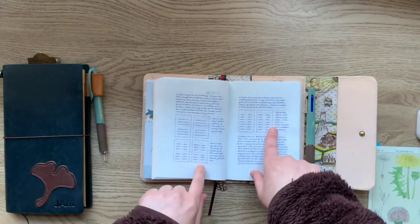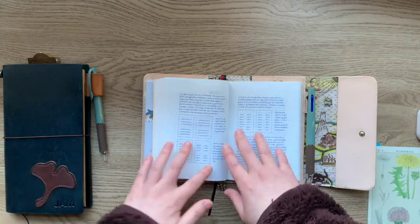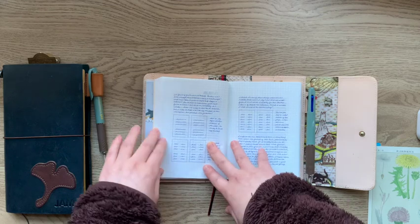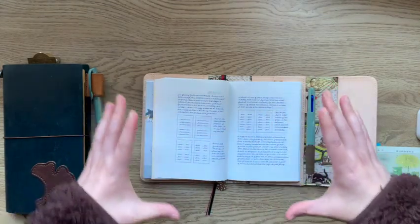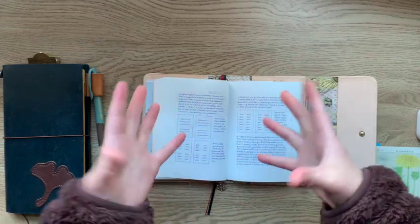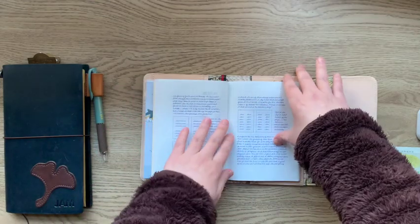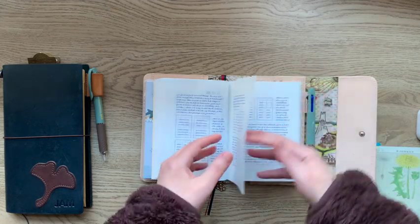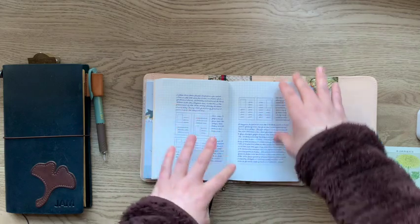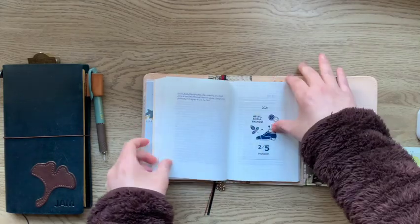You can see here I've diagrammed how I might want to use the pages of a different notebook. This is actually for the A5 plain notebook, but I had some ideas about how I would want to break up the page if I want to use it for a similar purpose. And so I'm able to do some of that here as well and play around with layout ideas.